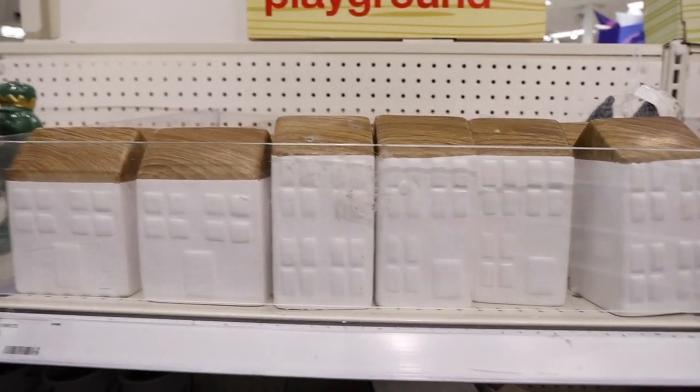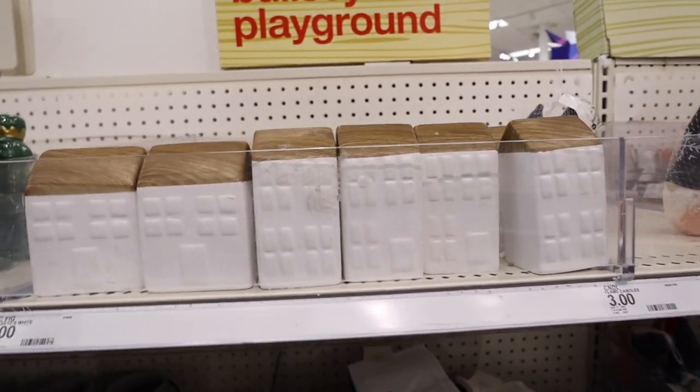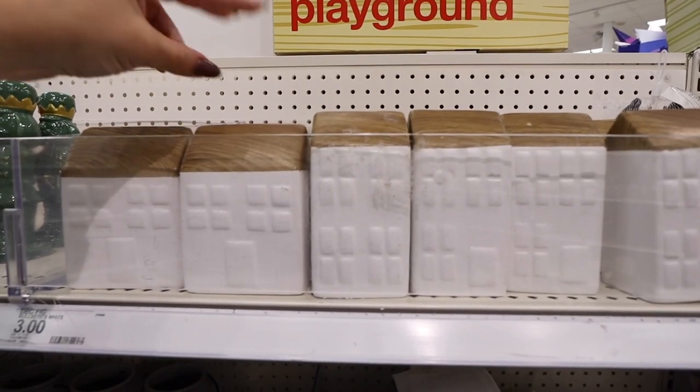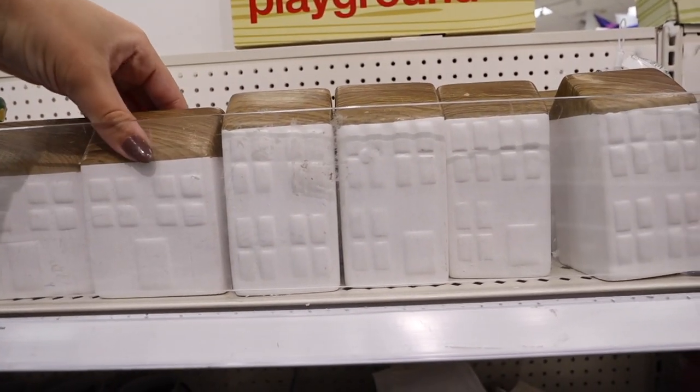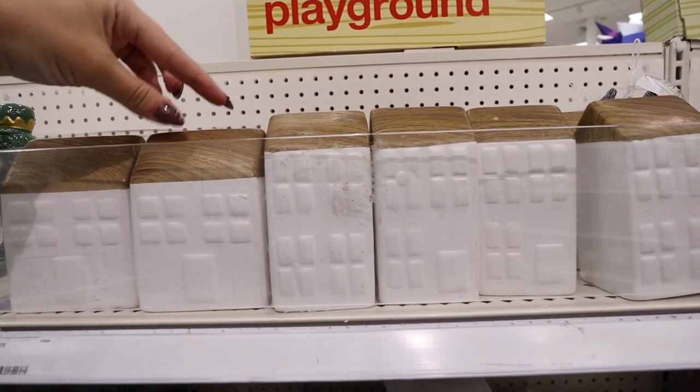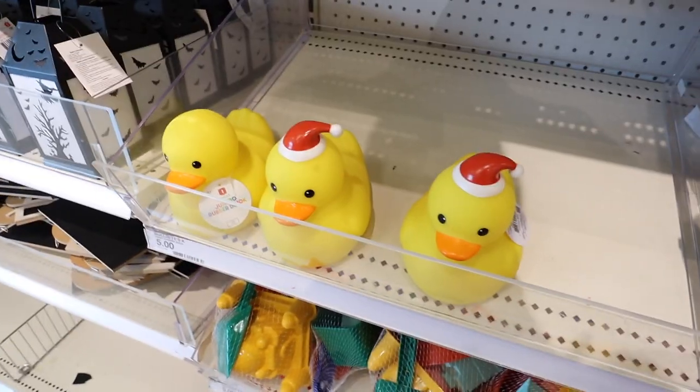They brought back these white houses. They've had these a couple different times, but these are perfect to incorporate into a Christmas village. They have this wood look painted roof, and then they're just super neutral and white. These are $3 a piece, and they have a shorter, wider one, and then the taller, thinner one. These are perfect.